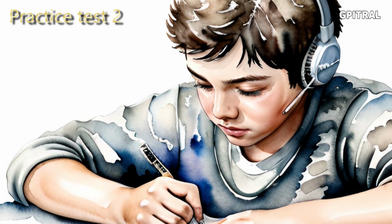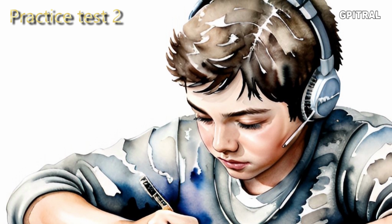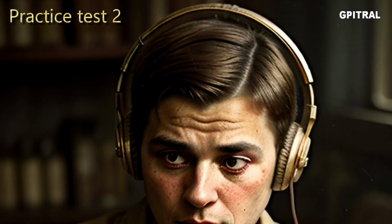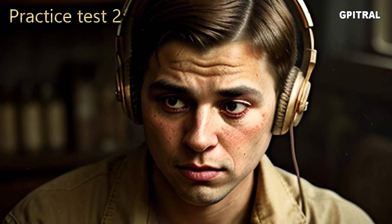Number 3. Look at the picture marked number 3 in your test book. A. She's writing on the wall. B. She's resting an elbow on the table. C. She's smelling the flowers. D. She's filling her cup.